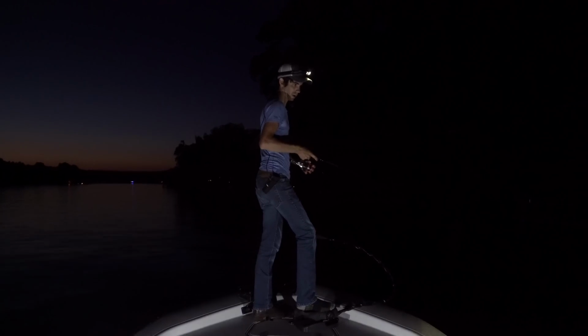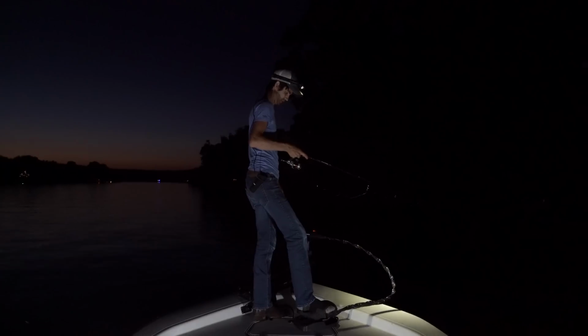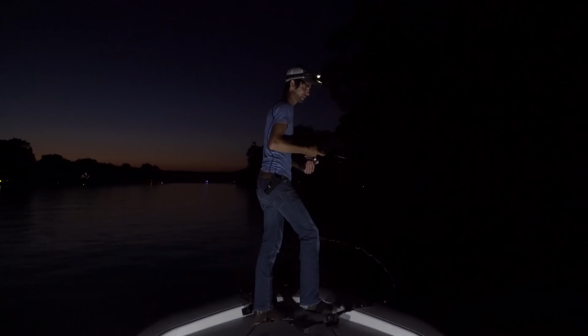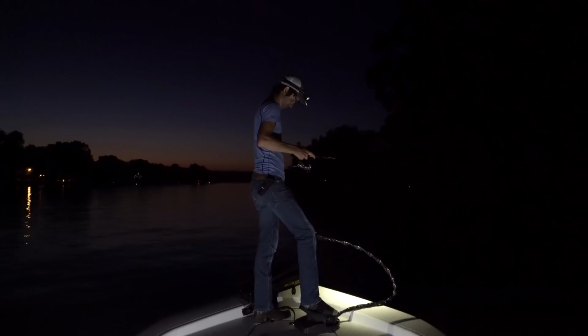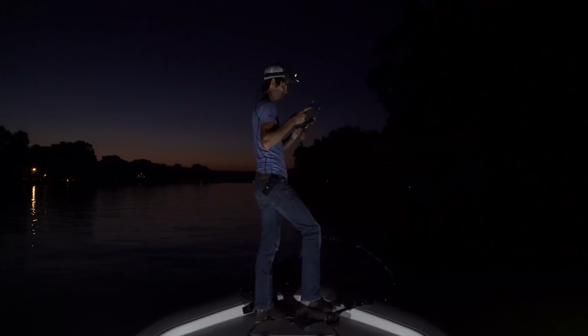Alrighty y'all, so we've caught one. I've used my only shiner, which are the minnows that usually you buy at a store. I managed to catch one. And I've got 2 crappie minnows. They're like those glass minnows. I don't think they're very good bait, but we'll see. Something probably eats them. Yep, that's fish.